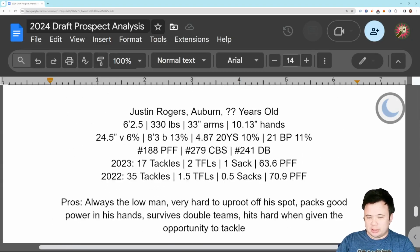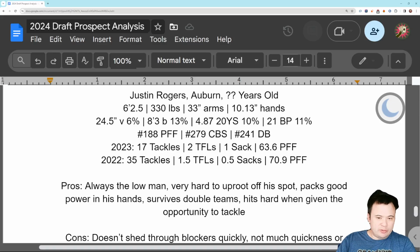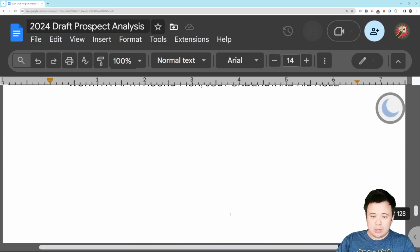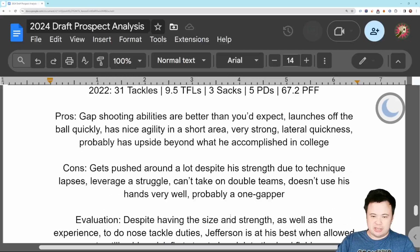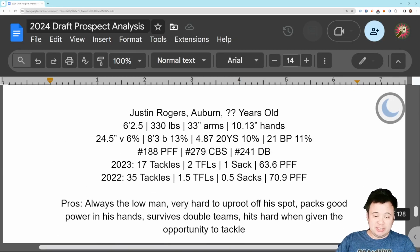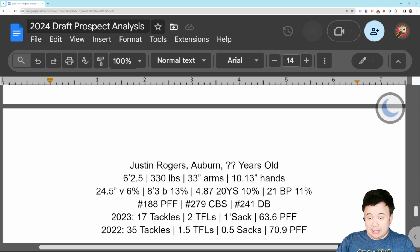So that would be my thoughts on Justin Rogers. Got one more nose tackle video coming a little later today in the afternoon. We'll do some other stuff for the rest of the day. But let me know what you think about these two. I know it's not the most exciting thing in the world to talk about nose tackle stuff, but it still needs to be said. We still need to understand what we're getting into with these players.